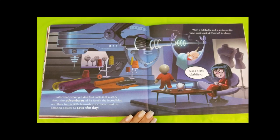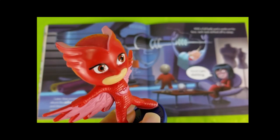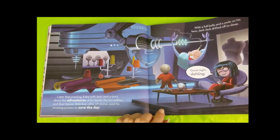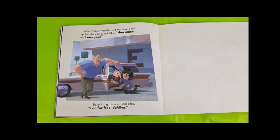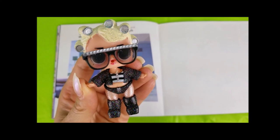Later that evening, Edna told Jack-Jack a story about the adventures of his family, the Incredibles, and their heroic little boy, who of course used his amazing powers to save the day. With a full belly and a smile on his face, Jack-Jack drifted off to sleep. Oh, he's so cute, all sleepy. Good night, darling. When Bob arrived the next morning to pick up Jack-Jack, he asked Edna, "How much do I owe you?" "Babysitting this one," said Edna. "I do it for free, darling." Aw, that is so special and so sweet of her.